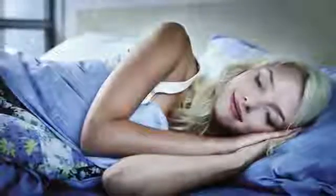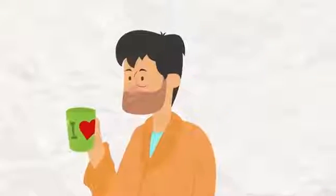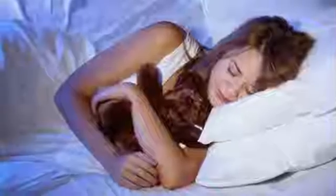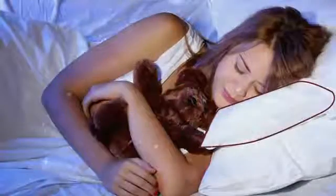If you tend to sleep on your belly or your side, you've probably noticed that your face looks puffier in the morning. That's because in these positions, fluid can collect under your eyes more easily. Using an extra pillow to prop yourself up when you sleep can make a world of a difference. And try as best you can to sleep on your back. This will allow gravity to work for you by pulling excess liquid down and away from your face.